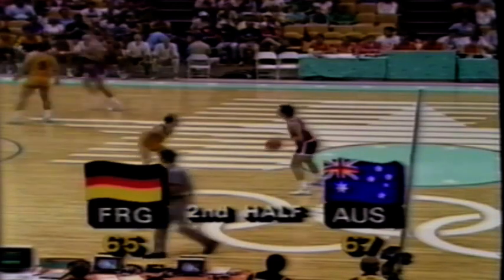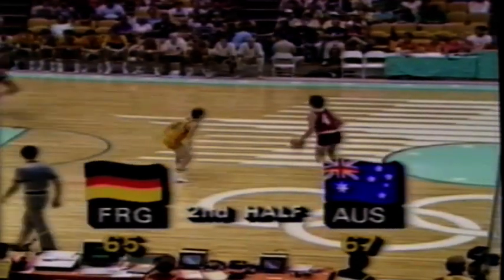So the Germans in the zone, it looks like, as Borna outside to receive the ball. Yes, they're in that 2-3 zone, the zone that was so successful for them in the first half. Australia really need a bucket right now. Carroll looking for it. Davies makes it, puts Australia in front. Another big roar of applause from the crowd. Look at the Australian boys there on the bench. 67-65. First time Australia's taken the lead in the game, and they've done it with 2 minutes and 13 seconds to play.